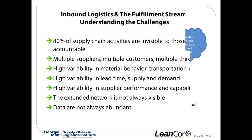Multiple suppliers, multiple customers, multiple third parties, customer demand up and down, seasonality, variability in material behavior, lead time, and supplier performance. We know that inside of variability is waste. We know that variability causes problems, and it is ultimately something we're trying to smooth out. So when we see variability, we know it's a problem.